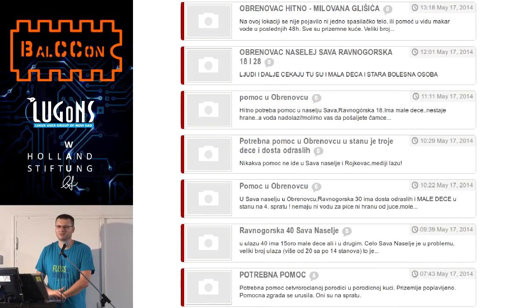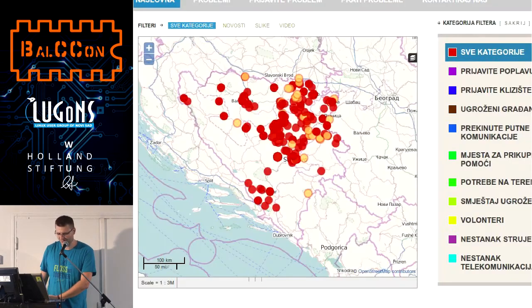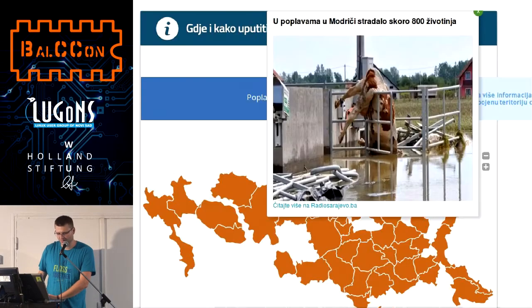I followed the portal those weeks, and it was a little scary to see people report my grandparents are in the attic of that building, there are infants here, and stuff like that. It was sad to see. This was the Bosnian deployment. These are those 280 reports, and stuff like this. This is also information. You see it's flooded, you see dead animals. These are some of the information that was gathered on those portals.